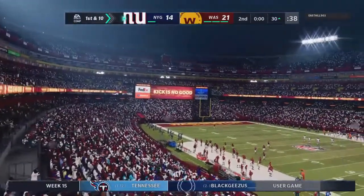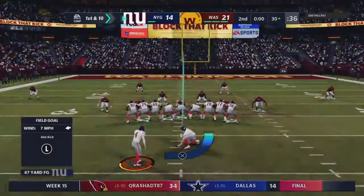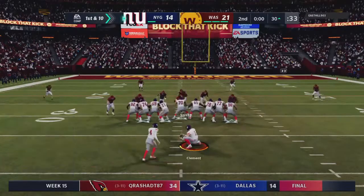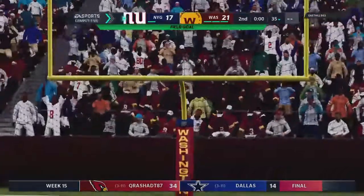And I always enjoy the conversation post, because officials always tell you, I don't want to throw the flag, but you caused the play. You did it. I had to. A 47-yard attempt. And this one is right down the middle.